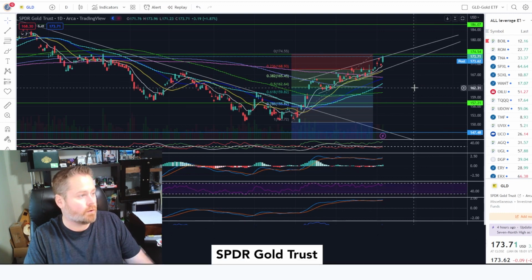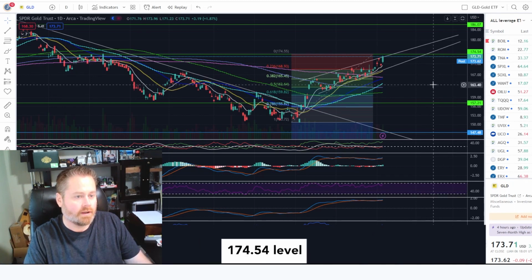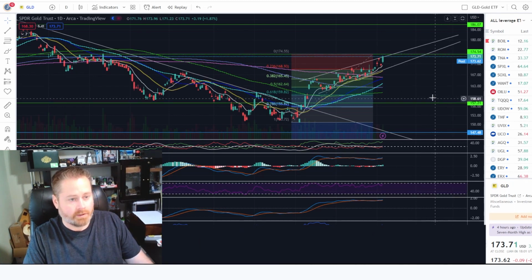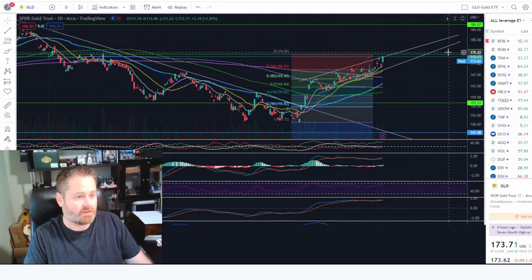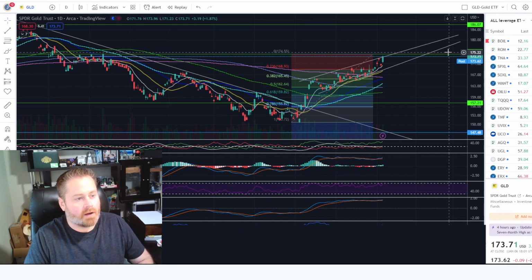And then take a look at our gold, precious metal prices. Gold looks like it's getting up, potentially going to retest that 174.54 level. I'll be looking for that potentially as a top. So somewhere between about 174, 175 on the GLD is potentially a top on gold prices, at least in the short term. And then I'll be looking for a correction. And after that, I'm expecting a much bigger move to the upside. So very bullish on precious metals for 2023.